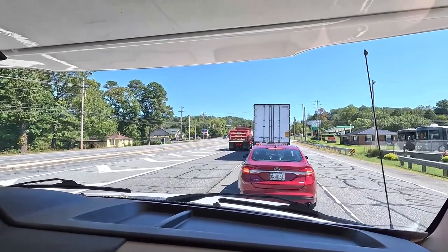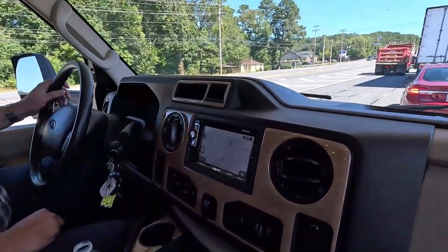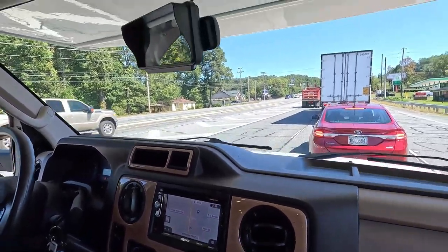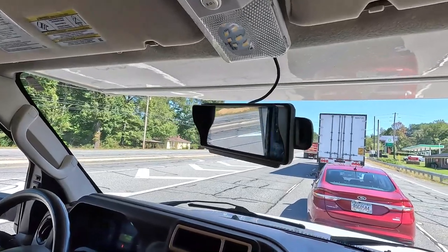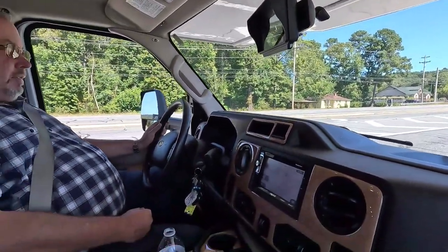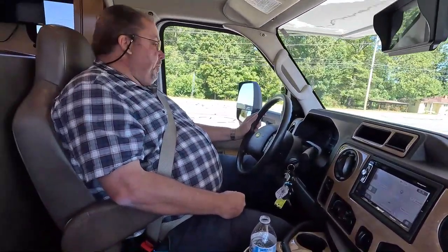It does have a nav, a nice Bluetooth stereo, and the extra color backup camera with the volume and everything, so you can hear somebody guide you back or yell when you run over their foot.